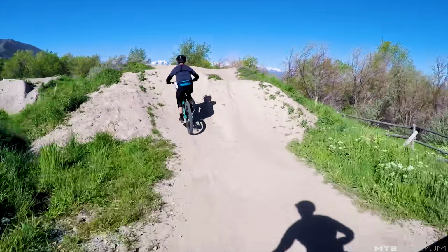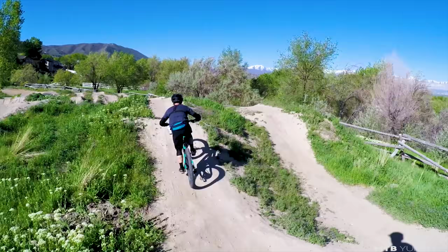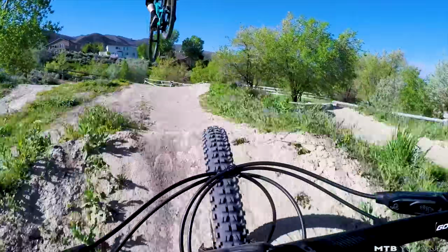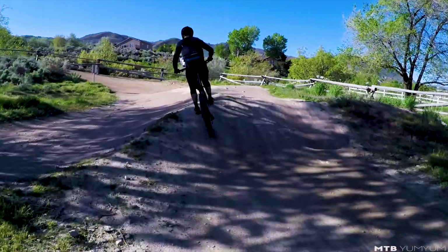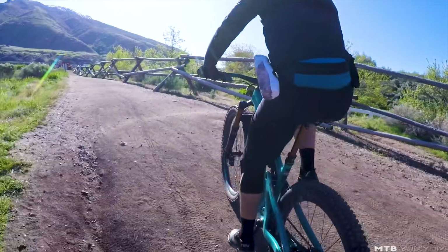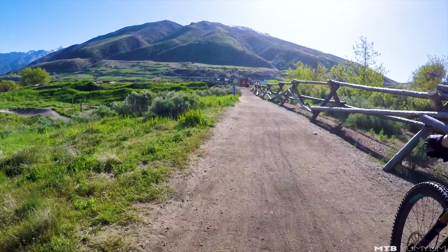Man, it's nice jumping bigger bikes, that's for sure. They just jump so much easier than those short travel bikes. Well, not easier, but you feel safer. I feel safer on these big bikes on the jumps than on the SB100 or the Ripley.